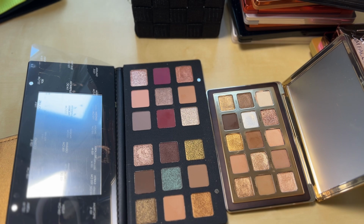It's more of, I prefer the middies. I like the aesthetic of them.